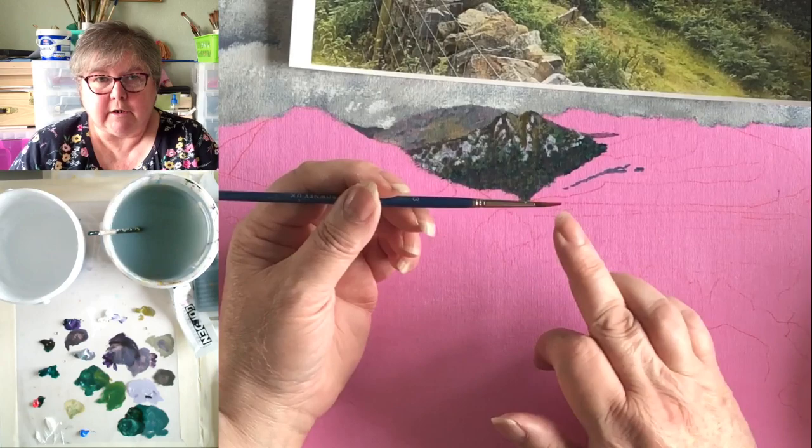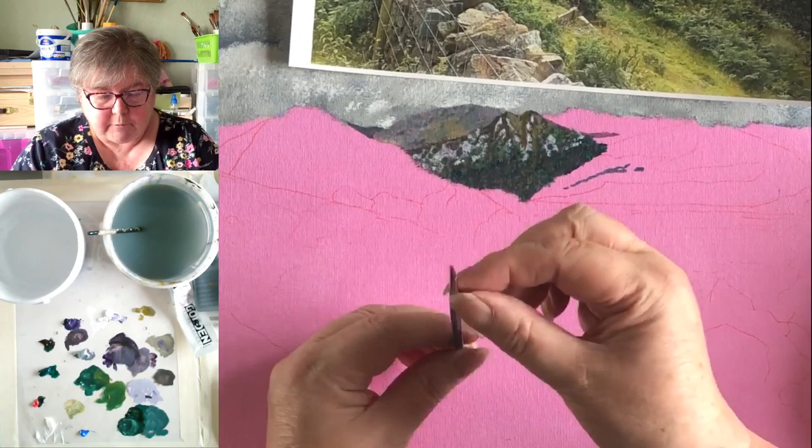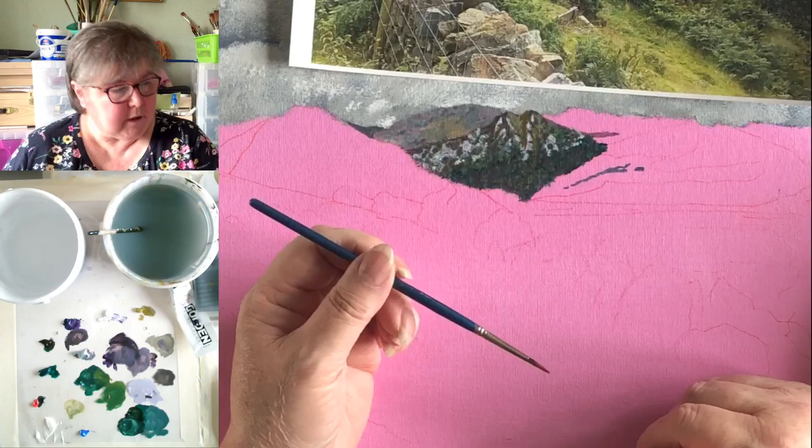So when you next need it, it's a good pointy round brush. And always dry your brushes horizontally. If you dry them like that, the water runs up into the ferrule and eventually your bristles will come loose. It's not good for your brush. So dry them like that. Then when they're dry, you can store them any way you like. But that's the story of that.